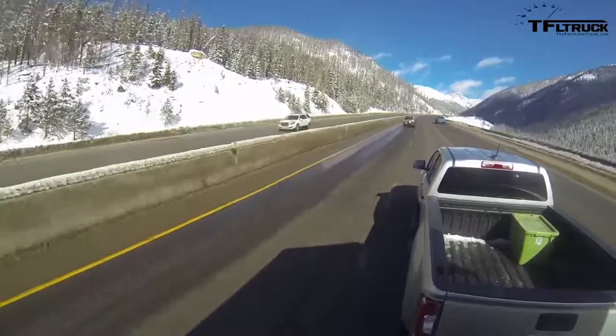Can you guys see that? We're at about 70, or just under 70 decibels, which is very quiet. Yeah, and you can hear that motor wrapping up tight. But I'm very comfortable in this truck.